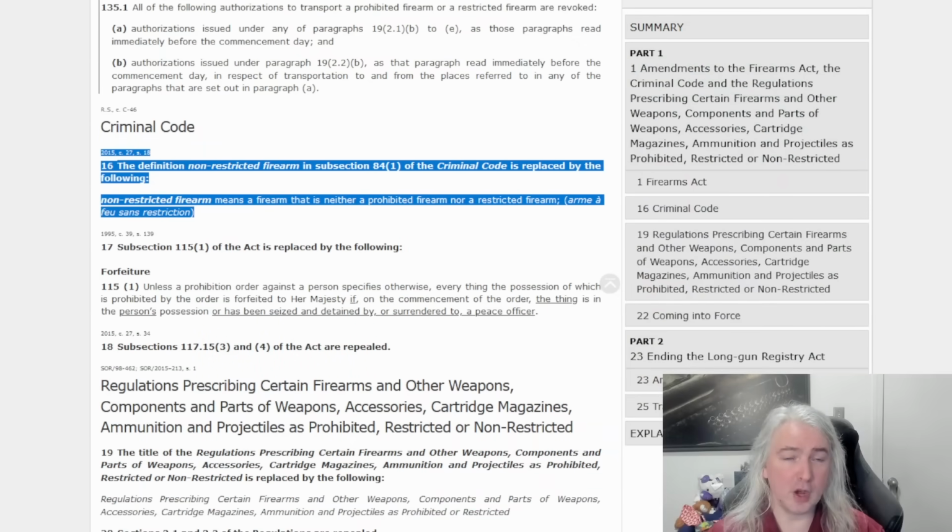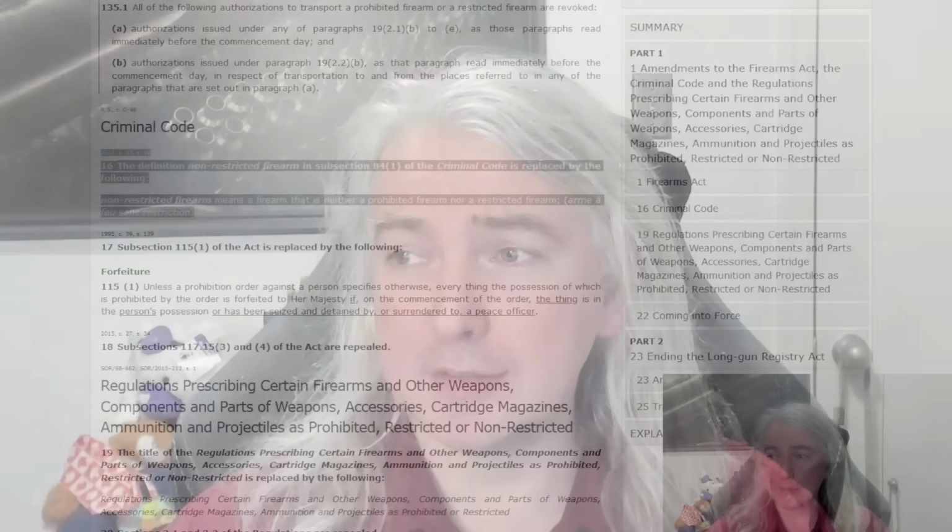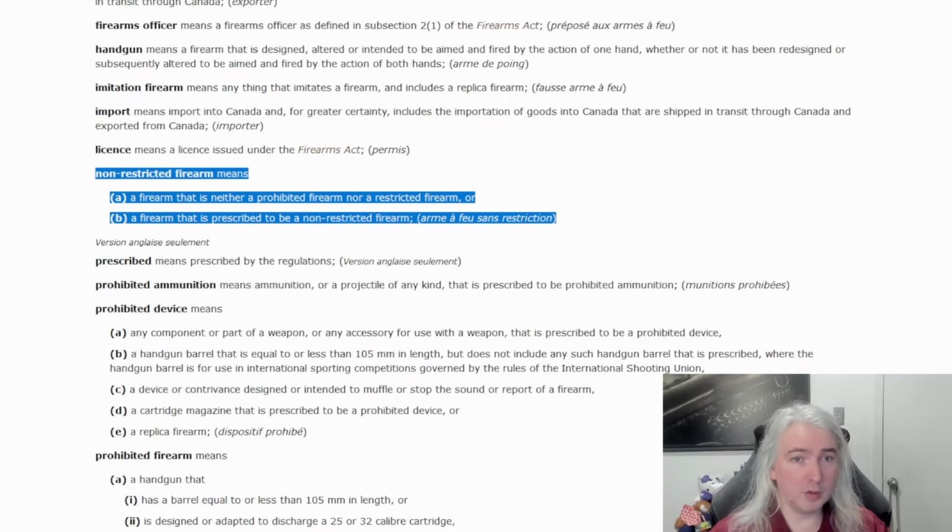The definition, non-restricted firearm in subsection 84(1) of the Criminal Code is replaced by the following. Non-restricted firearm means a firearm that is neither a prohibited firearm nor a restricted firearm. Okay, well, what was that changing? Because that doesn't help us a whole lot. What it was changing was this section here. This is from the old definition, and it says a non-restricted firearm means a firearm that is neither a prohibited firearm nor a restricted firearm, or a firearm that is prescribed to be a non-restricted firearm.